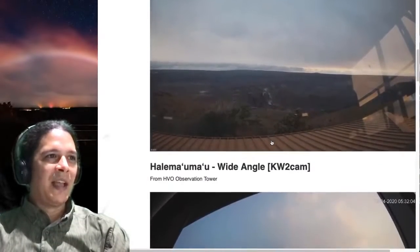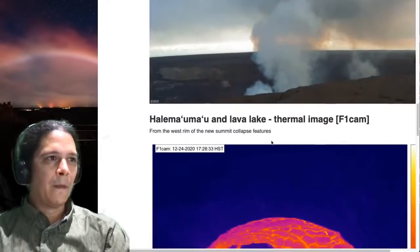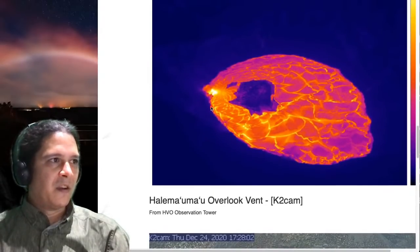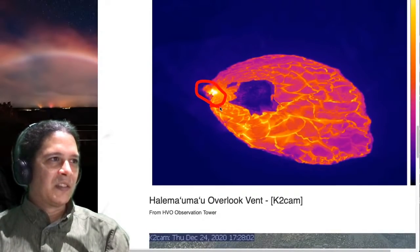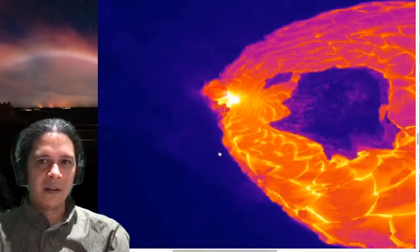Scrolling down, we have water views of the caldera, and there's our most recent thermal image. You can see that in here. It looks like our vent is essentially almost drowned. It's starting to bubble up a little bit right through the middle there. Let me see if I can zoom in for you to see a little better.